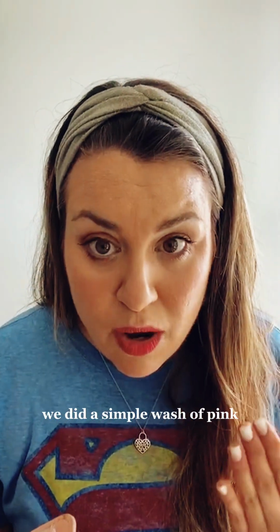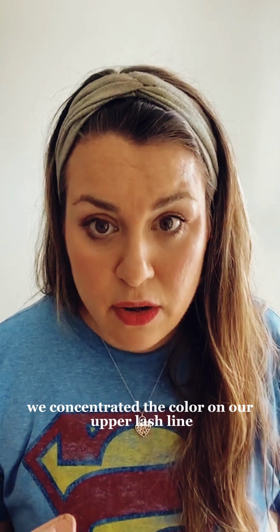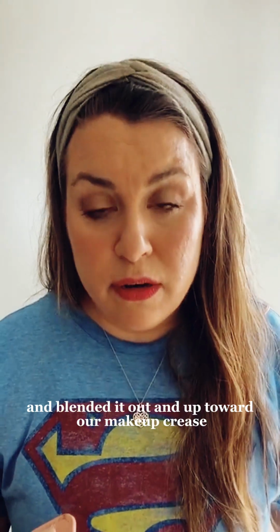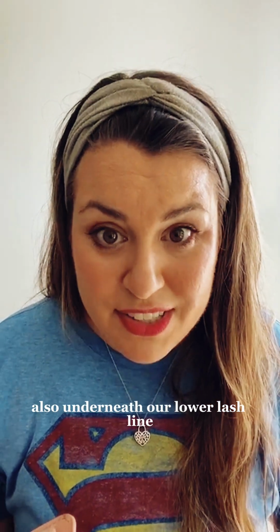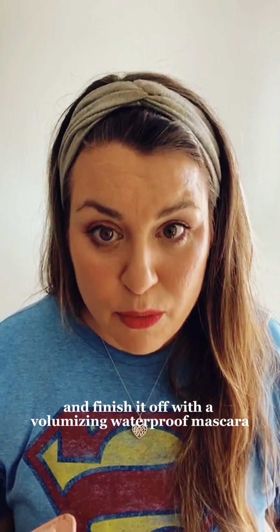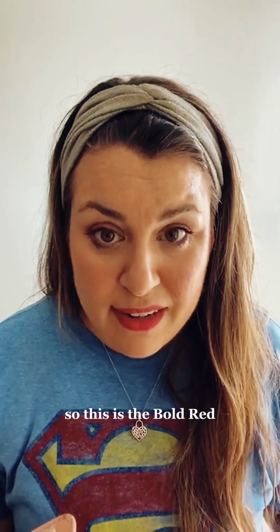On our eyes, we did a simple wash of pink. We concentrated the color on our upper lash line and blended it out and up toward our makeup crease. And we brought the color also underneath our lower lash line and finished it off with a volumizing waterproof mascara. So this is the bold red.